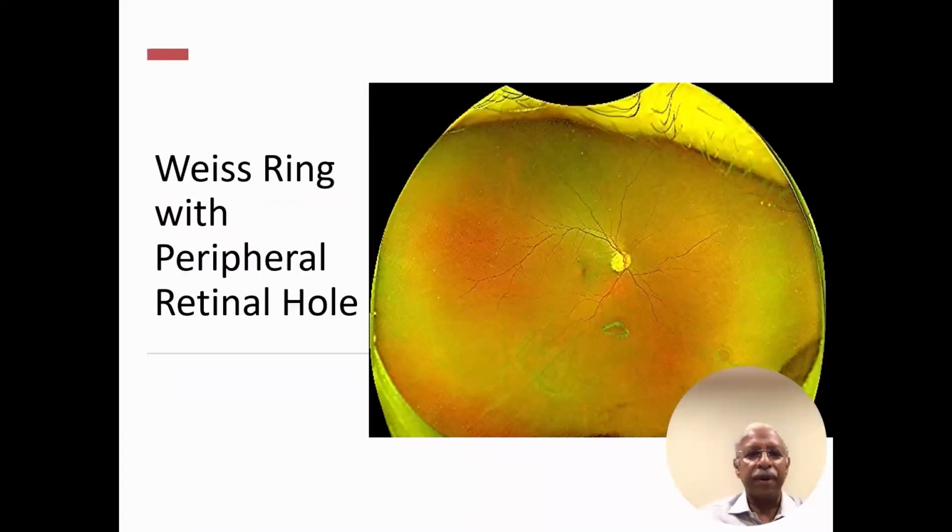We often get patients who have floaters who complain about the floaters. So seeing the Weiss ring and showing that this is something that you have in your vitreous, and this is the reason for your floater, goes a long way in helping us explain the pathology to the patient. Incidentally, this patient had a peripheral retinal hole, and this enabled us to tell the patient of the retinal hole also and get the laser done.